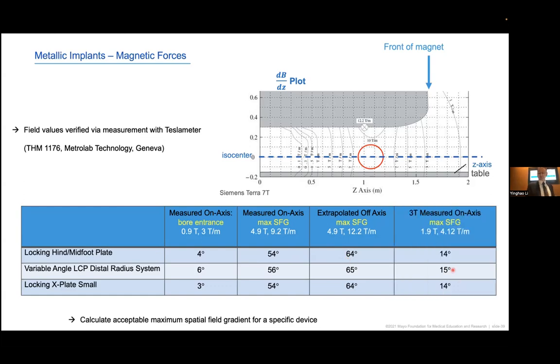And again, if you look at a 3T for the same devices, this is at the position of the maximum gradient. You can see that the angle of deflections were all quite low. So it's very difficult for us to look at data that's out there at 3T and then decide, you know, is it safe at 7T, because the forces can be quite a bit more significant. And it really depends on how the data was measured.